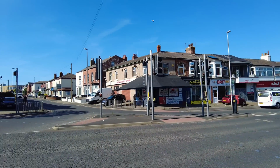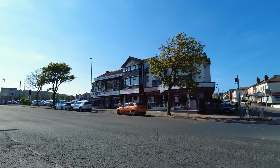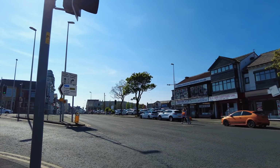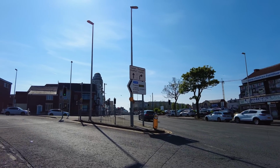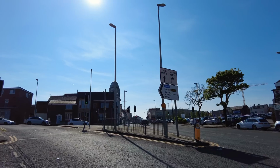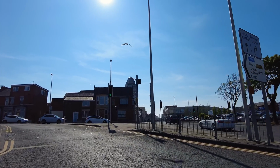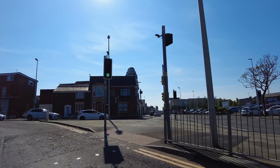So I just had to break away there. I just met a lady there, fan of the show. She was just telling me about the drug problem that they have around here. Blackpool's got a pretty serious drug problem, and this area here, there's actually a place just down the road. I was looking at it before and I was wondering what it was, and I found out that it was a drugs treatment centre.